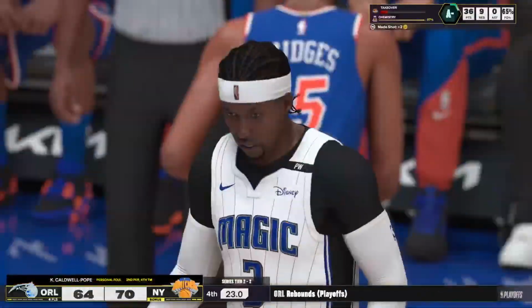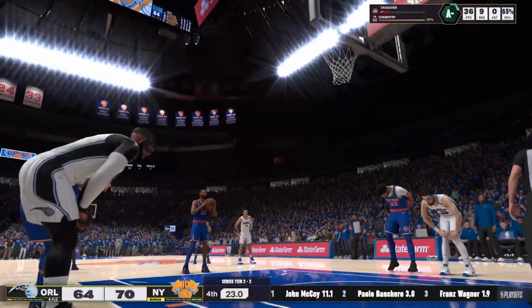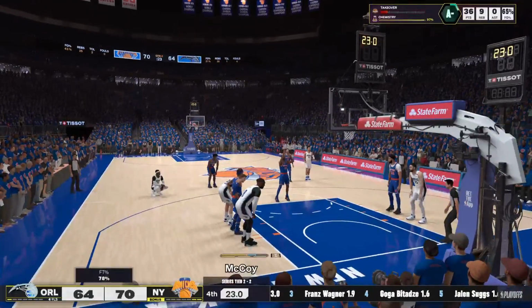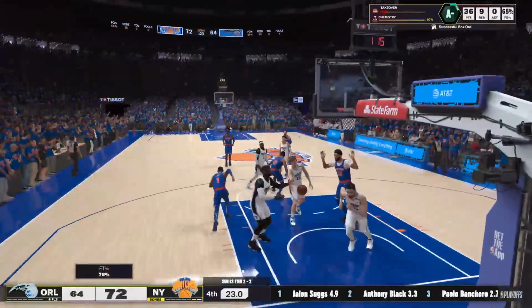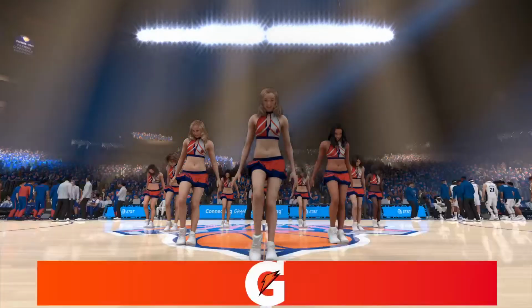And he commits the intentional foul. Second personal foul. First team foul. Bridges at the line to shoot. It's the first, and that makes it a 7-point lead. And so he drops them both. It's an 8-point game. Now a timeout called by Orlando.